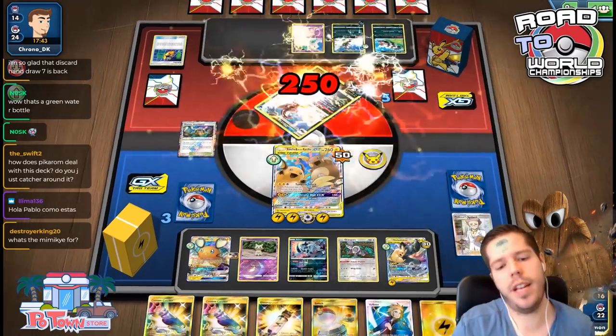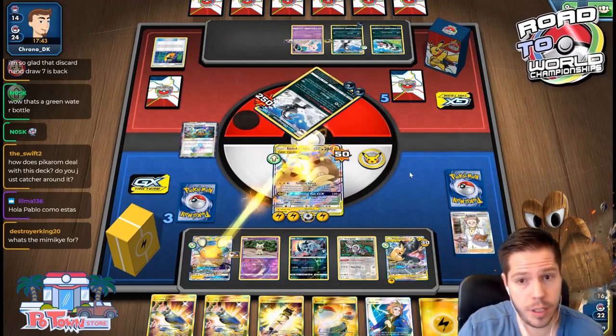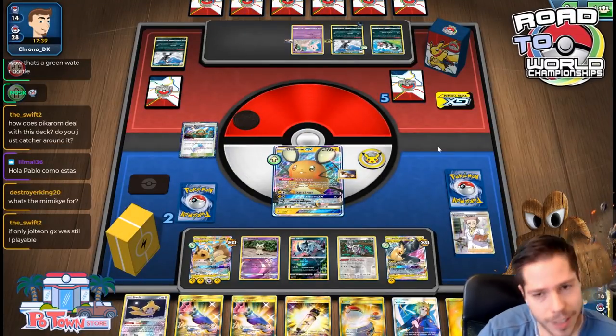So two prizes, and I still have my two custom catchers. That's really fantastic. And there's a possibility of a misplay right here by promoting the Mew. Okay, my custom catcher is still prized.